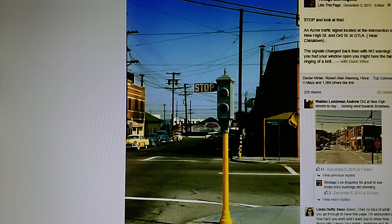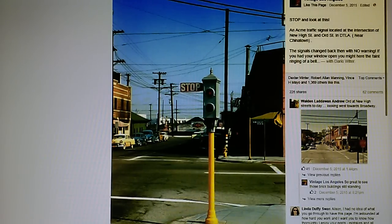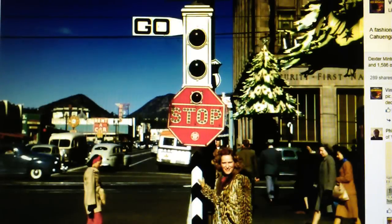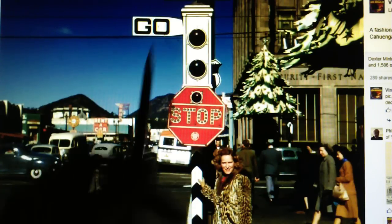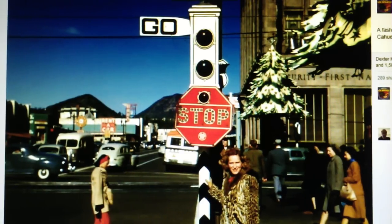Okay, here next we have downtown Chinatown back in the 40s. You can tell by the cars. Some of these pictures don't have exact dates, but we just look at the cars, and we can determine, obviously, what time period we're looking at. Okay, next here we've got a shot of looking north on Cahuenga in 1953. And this is Hollywood Boulevard right here. We can see the sign, and there's no chemtrails in the skies.